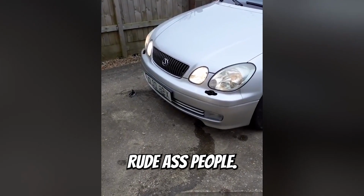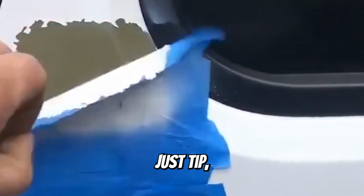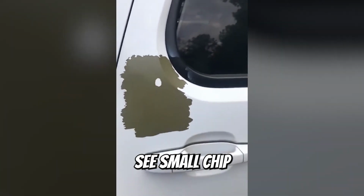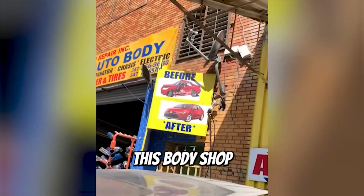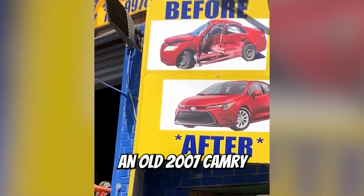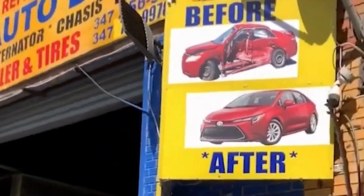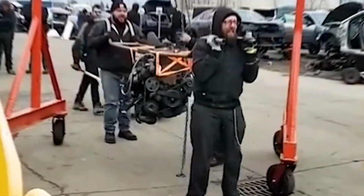Rude ass people. Here's a super simple method of blending a paint chip. Just tape, spray, and peel. See? Small chip successfully repaired. This body shop works miracles. Apparently they can take an old 2007 Camry and transform it into a pristine 2022 Corolla. How neat is that? That's pretty neat.